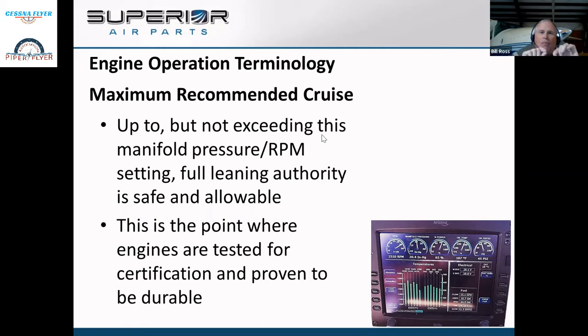I'm talking about maximum recommended cruise, which we will find in our pilot's operating handbook. This is the point up to, but not exceeding, that manifold pressure and RPM combination. Full leaning authority is safe, it's allowable, the engine is tested for durability, and it's also free of detonation, even if our cylinder head temperatures were at 460 for a Continental or 500 for a Lycoming. We couldn't detonate the engine. So remember, if we're at maximum recommended cruise or below, we can basically do anything we want with that red knob and we can't hurt the engine.